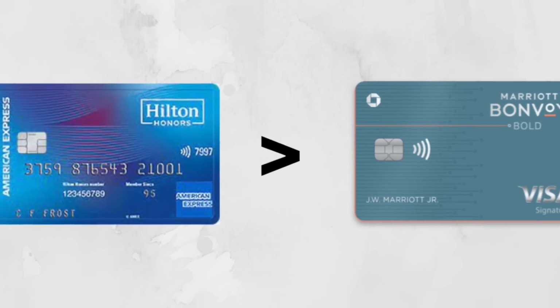So similar to Hilton, Marriott does have a lower point value as well, so you do need to account for that. And honestly, the point multipliers on the Marriott Bonvoy Bold card are pretty bad, and they don't have any exposure to any common spend categories at all. In this scenario, the no annual fee Hilton version completely crushes Marriott's version, with common spend categories like gas stations, grocery stores, and restaurants being covered with some elevated multipliers.